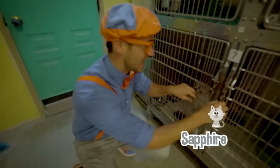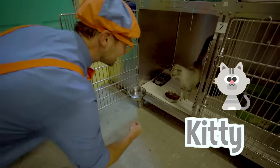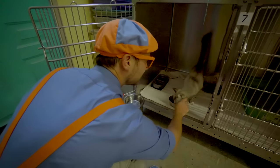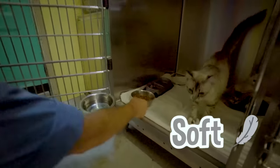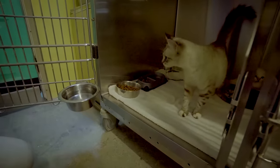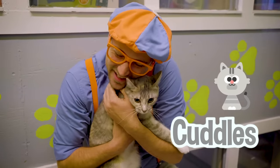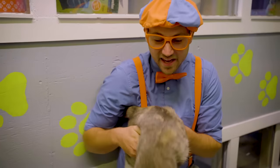Ooh, this is Sapphire. Oh, she's such a cute kitty. Hey, Sapphire. Oh, she's so soft. This is Cuddles. She loves to cuddle. Oh, she's so soft. And she loves to play.